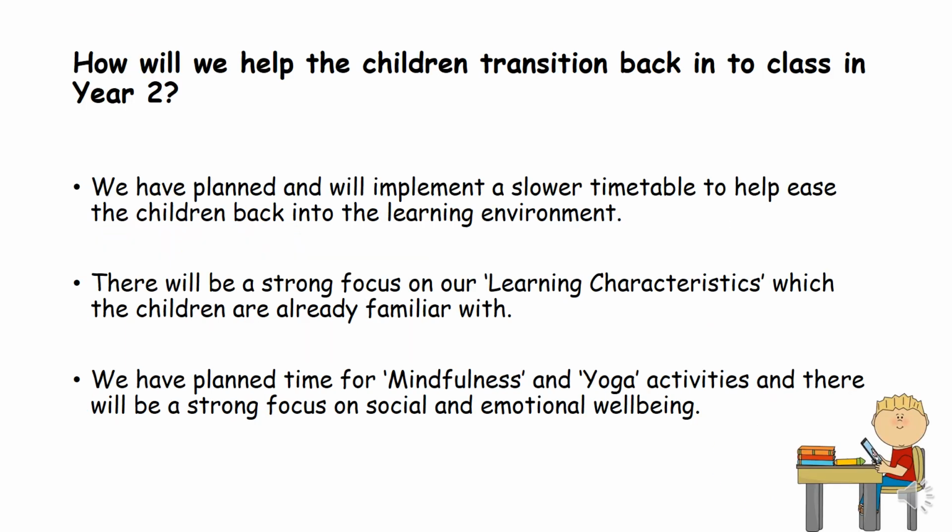No big bags. How will we help the children transition back into class in Year 2? We have planned and will implement a slower timetable to help ease the children back into the learning environment. There will be a strong focus on our learning characteristics, which the children are already familiar with. We have planned time for mindfulness and yoga activities, and there's a really strong focus on social and emotional well-being.